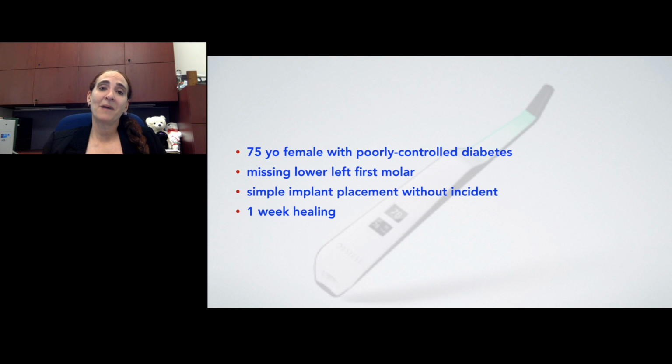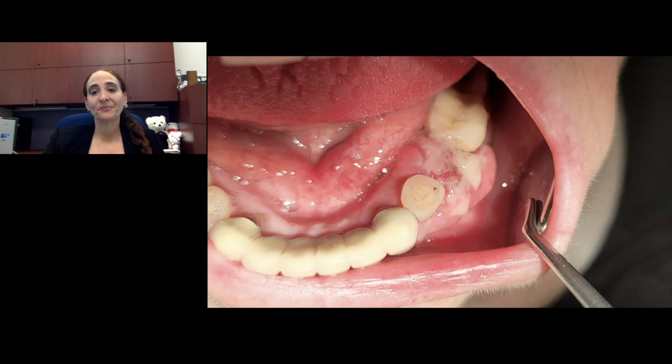Certainly, I used antibiotics prophylactically on her as well as after the surgery, but I couldn't get her diabetic control under a hemoglobin A1C of 8.5. And so we had quite a long discussion and decided to go ahead and place the implant. Now, the reason, of course, I'm showing you this is because she healed terribly, and this is after 1 week, and really not good healing.